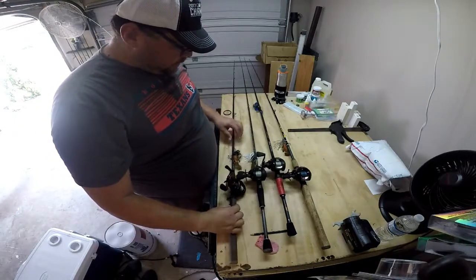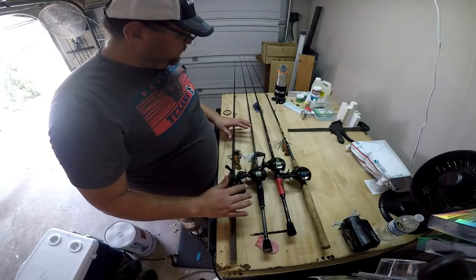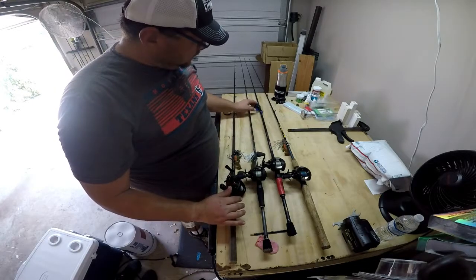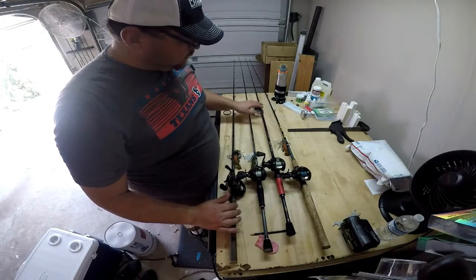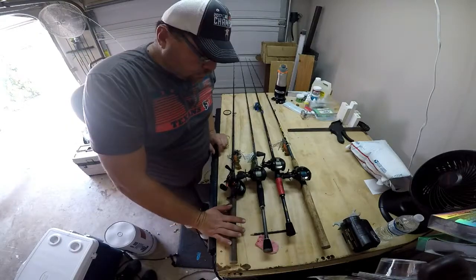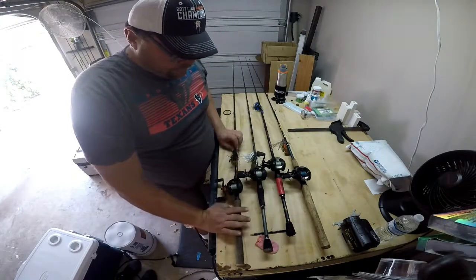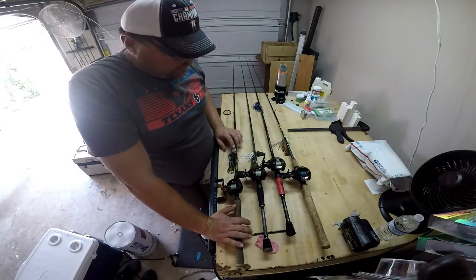But what I try to do is keep it consistent. I've been throwing either chatterbaits, the same weight, or I go with a jig and trailer, and I try to keep everything the same. At the same time, I'm running different lines in the reels.